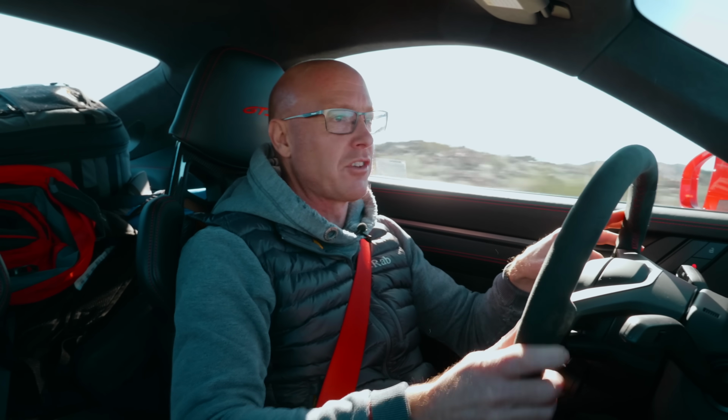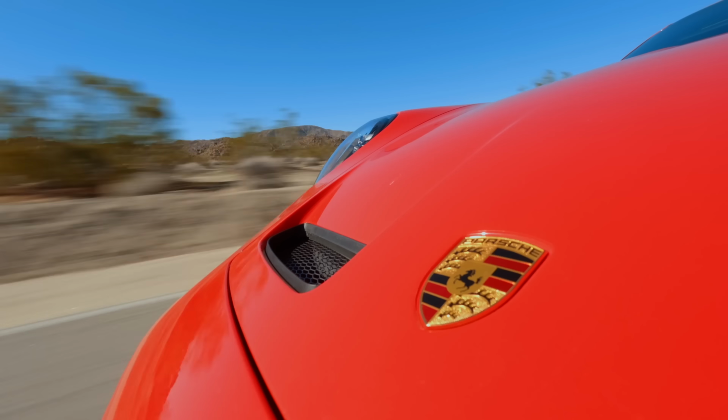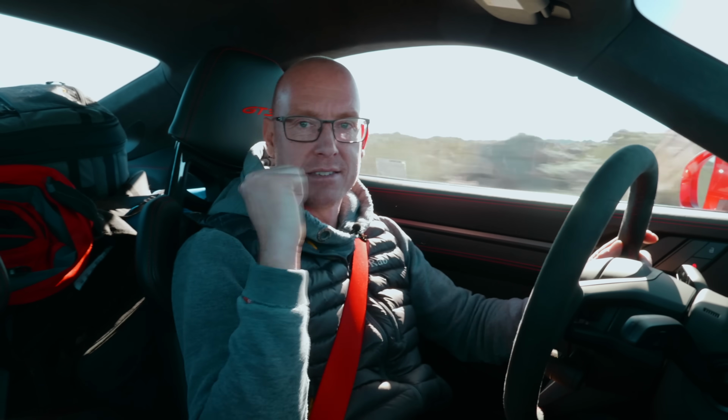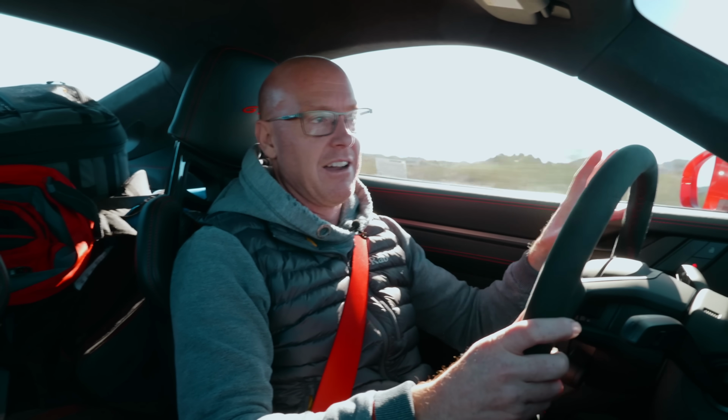What a place to come to, but probably not the best place to test the GT3 because there's 45-mile-an-hour speed limits, there's rangers around, there's actually quite a bit of traffic, and as you can probably see behind me, I've got a load of luggage, and if I get a bit excitable, that's going to start sloshing around the cabin. And besides, there's not very many corners.